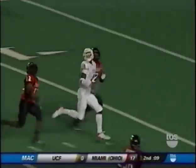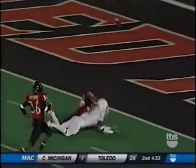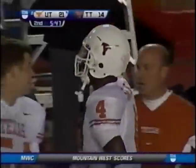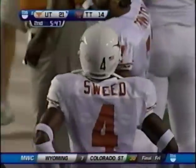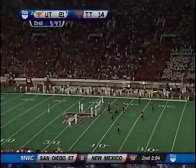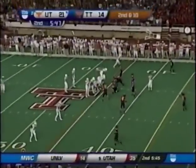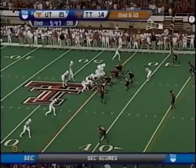Well, Limas Sweed running the route, trying to isolate him against Khalid Nasiruddin, who did a great job covering. Nasiruddin's 5'10", 180. Sweed, 6'5", 210. They thought they had the matchup they liked, but Nasiruddin did such a good job in coverage that he forced Sweed to not run the route down the sideline, but toward the middle of the field. That gave him a chance to make a play on the ball. Good coverage. First incomplete pass by Young tonight. He's now 5 of 6 throwing the football.